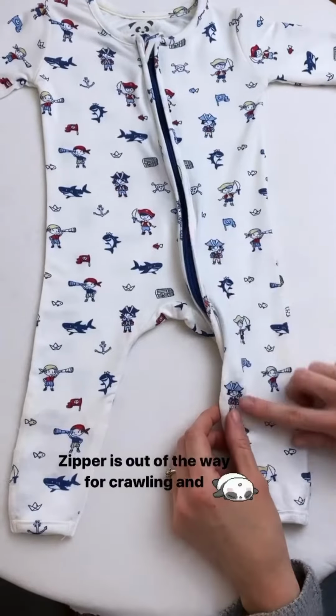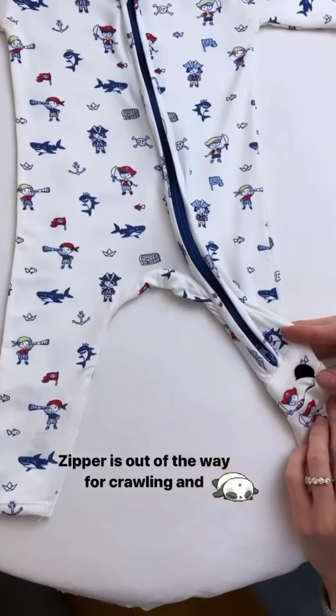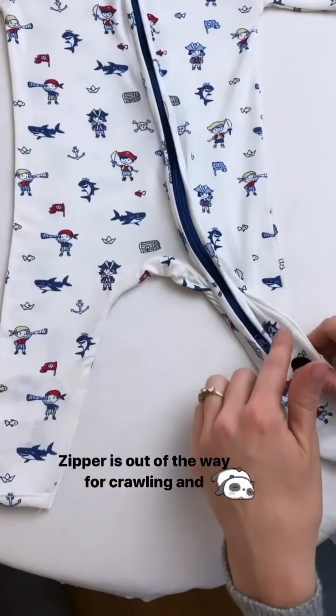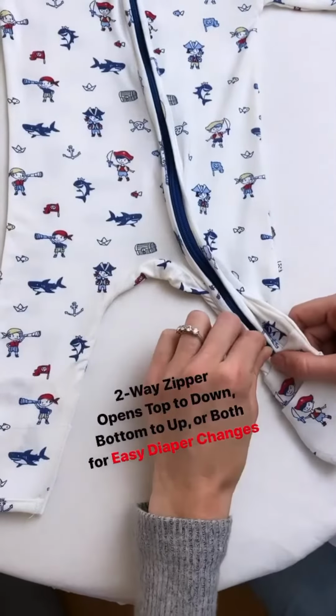The other reason for it is that when the baby is crawling, the zipper will not be on their knee. It will never be in an area that's uncomfortable. Also for sleeping, I don't know about you, but my baby likes to sleep on his tummy, and that zipper never gets in the way no matter where it is, whether he's sleeping on his back or tummy. So that's one thing, and it's a double zipper, which is really great.